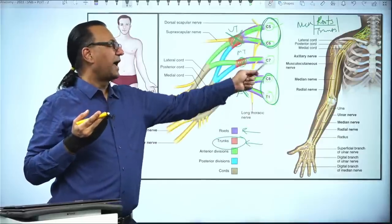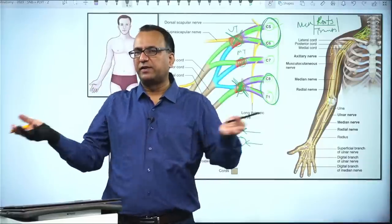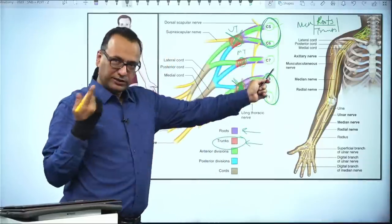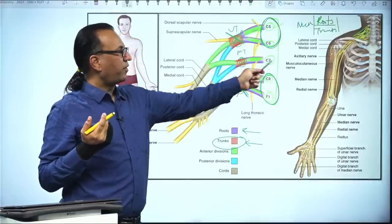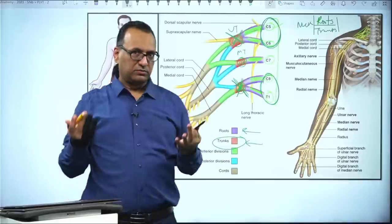And the middle trunk has the middle root value. That middle value is C7. It is in the middle trunk. So the middle trunk has the middle root value, and upper trunk and lower trunk injuries are common.